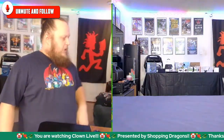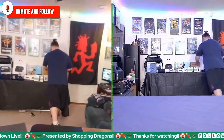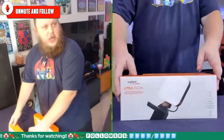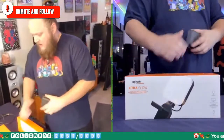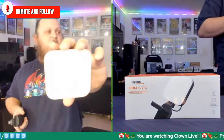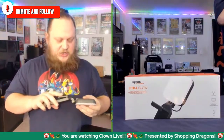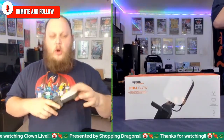Okay, now let's talk about the Logitech Litra Glow. The Logitech Litra Glow is available today for $60. And what I love about this is how it is a small diffused white light that offers a few prominent light settings, such as a bright, cool blue light and a very soft, warm yellow light.